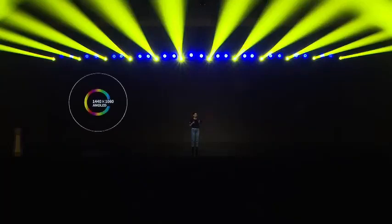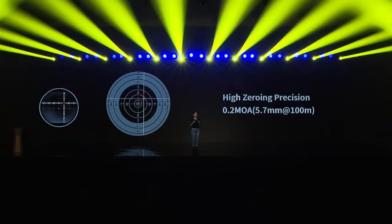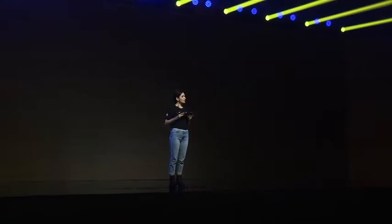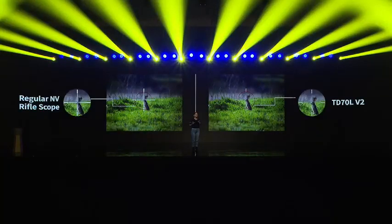Display with a resolution of 1440x1080 and 70mm objective lens provides you with a more precise zeroing performance than ever before. The TD70L V2 features a remarkable precision of 0.2 MOA, 5.7 mm at 100 meters, ensuring unparalleled accuracy during zeroing. Compared to the TD50L, the zeroing precision has been boosted by 60%. The finer reticle realized minimum target cover when aiming at smaller objects, enabling more accurate shots. Together with the precise click increment, you will have more confidence to shoot.